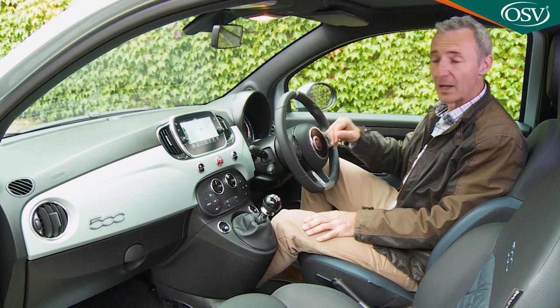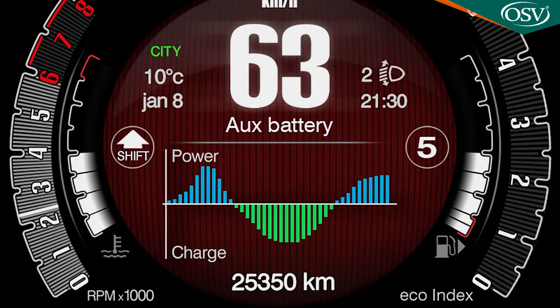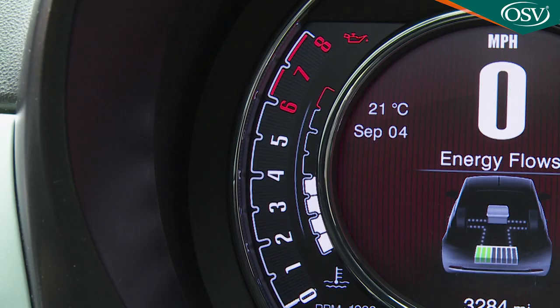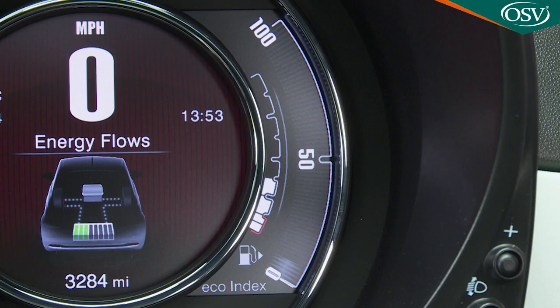Plus, this display can also brief you on battery energy generation and show a power charge meter designated by little green and blue strips as the wheels turn. The screen is flanked at its outer rim by readouts for revs on the left and what Fiat calls an eco index on the right, the latter there to score the efficiency of your driving.